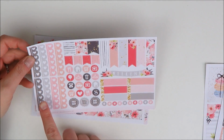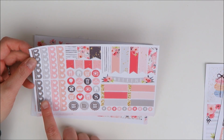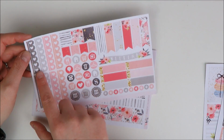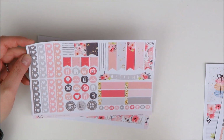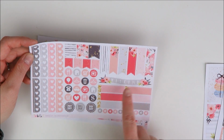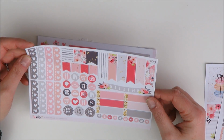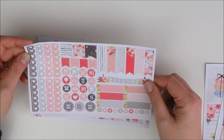And then this functional sheet, look how pretty those are. I love these. I've seen other people use them. I'm always like, I love these so much. They're so unusual with the little scallop and the stitching, but I love those. Then you get a ton of flags up here, some icons, and then some of these glitter quarter boxes. I really like that. And then your weekend banner.